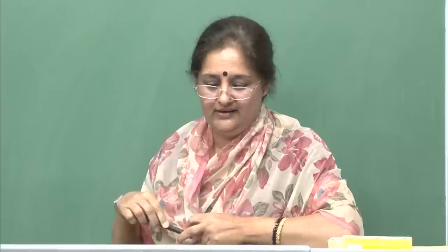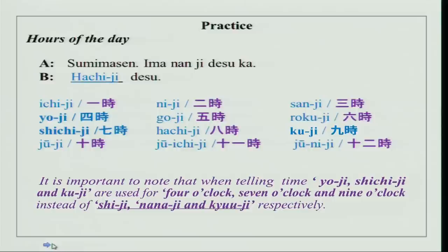So, well, we can practice hours of the day now. Sumimasen, ima nanji desu ka? A simple question you can ask, and you can also answer hachiji desu. So, please repeat after me. Over here, we can practice the numbers once again. Ichiji desu. And also we have the kanji for what is written in Roman.